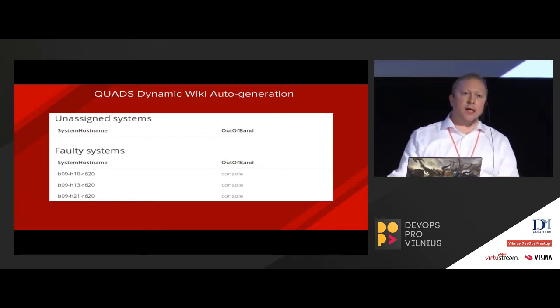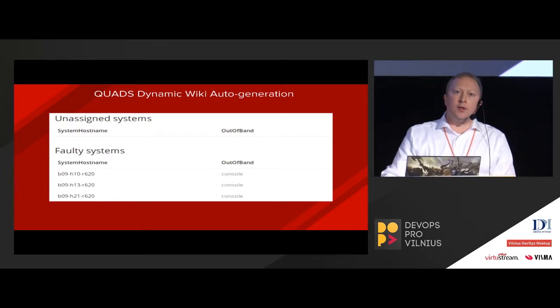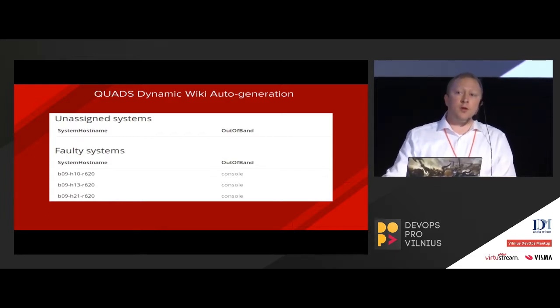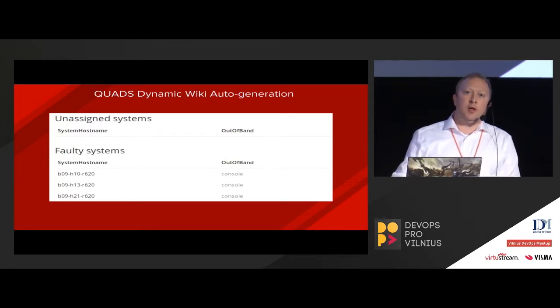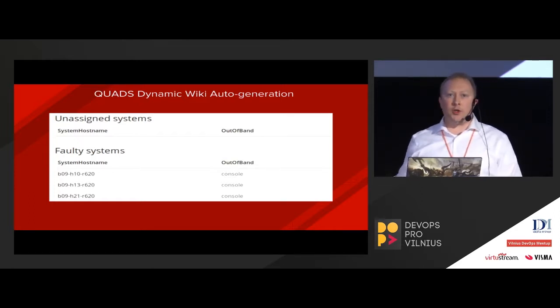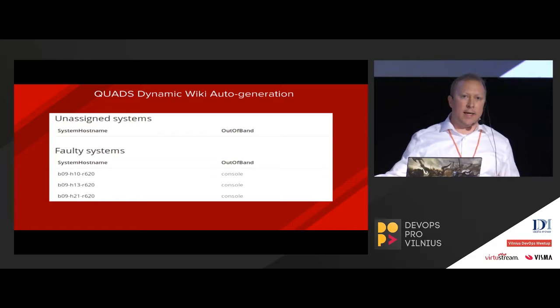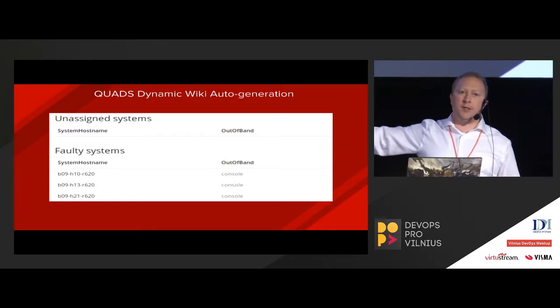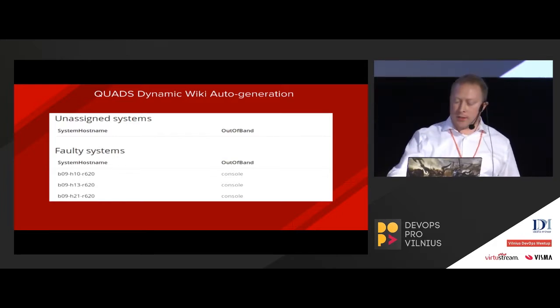And we also have unassigned systems. This is good. Basically, we list the free server pool, so you don't have to bribe somebody with lunch or know the right guy to get a server to run some tests on. There's no silo there. It's clearly transparent. If there's free hardware for you to use, it's up on the wiki page, and it's updated.